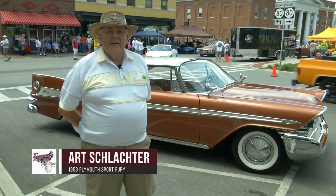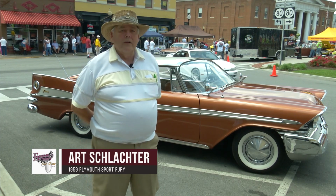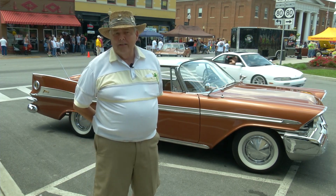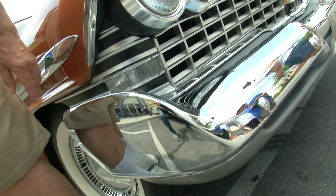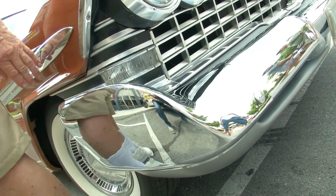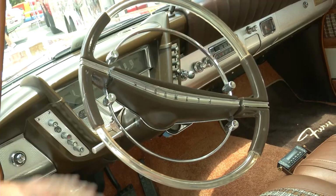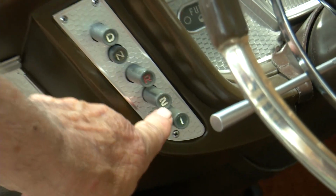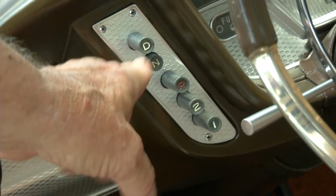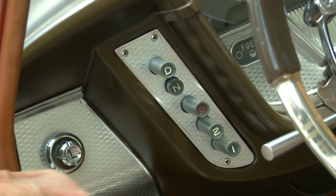Okay, this is a 1959 Plymouth Sport Fury. There's less than 100 in existence today, and this is my 3rd year that I've owned this car. It's the last year for the full frame underneath the car. They went to unibody after 1960. And also, a lot of the trim on this car is stainless steel, which they don't put on cars anymore.